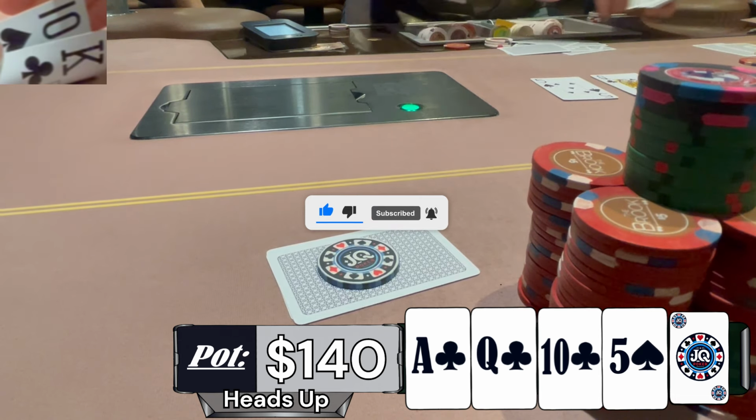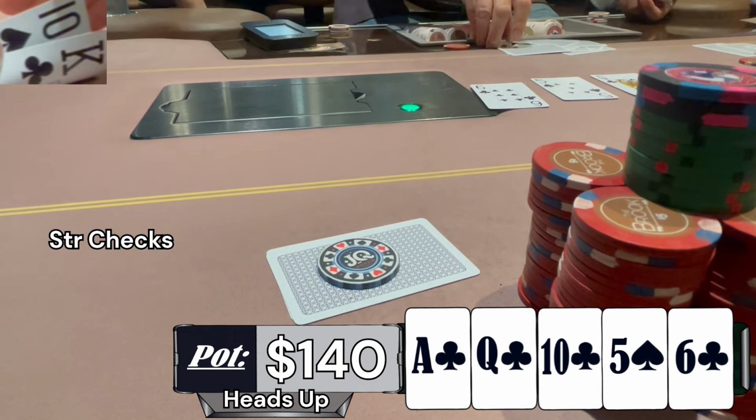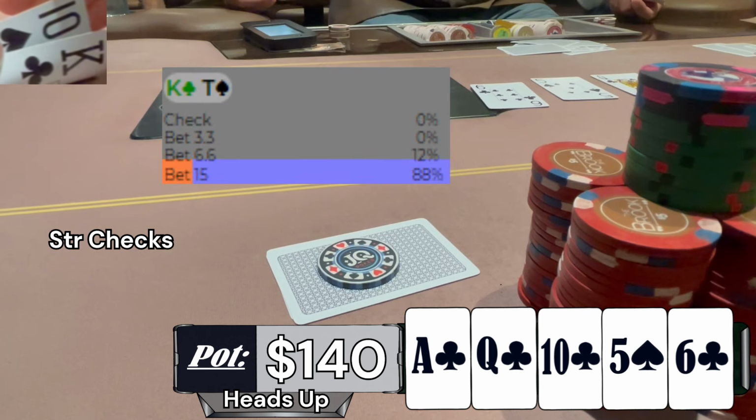The river is the 6 of clubs. We don't make our royal flush. For some reason, you guys hitting the like button didn't bring out the jack of clubs. I'll have to call YouTube and check on that. But it is a club, which means we have the nuts. And now it's just a question of how to extract max value from the opponent.